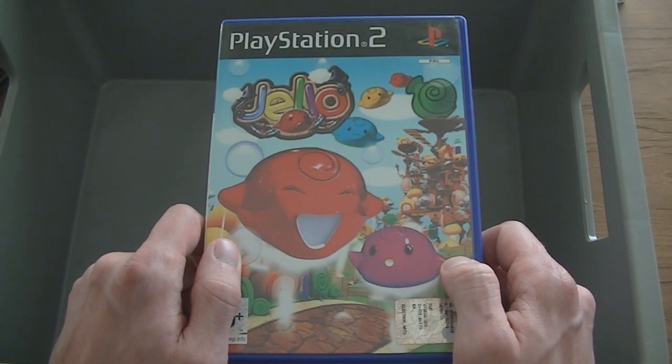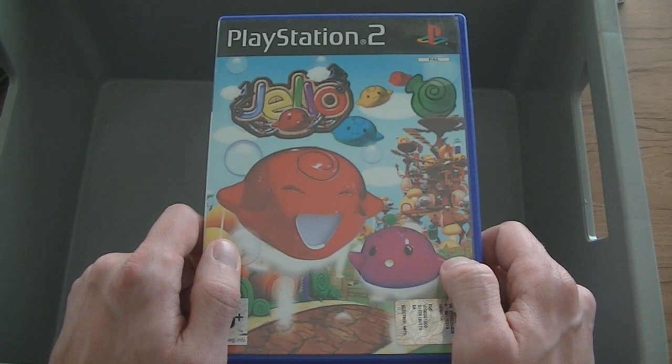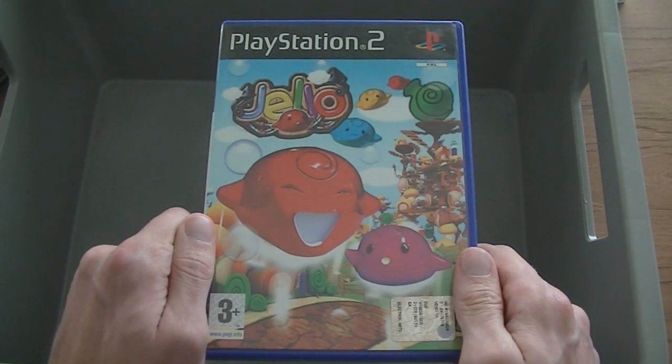Next week we have the convention in Schiedam, I believe, or Apeldoorn. Apeldoorn, yeah, also a Dutch convention. So let's see what other cool stuff I find there.